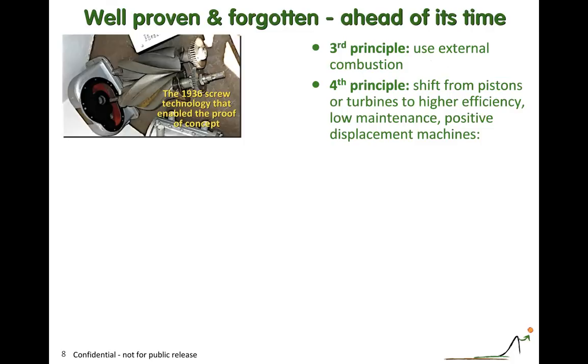In an external burner, it's quasi-steady state most of the time. We can control and really bring down all pollution parameters. So we are not going to use internal combustion in most instances, and we are not going to use pistons or turbines. As you can see on the left of the screen here, we have a screw machine. This is an antique. It was made in 1936 in Sweden.